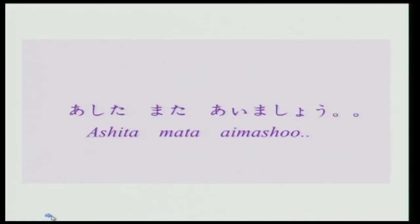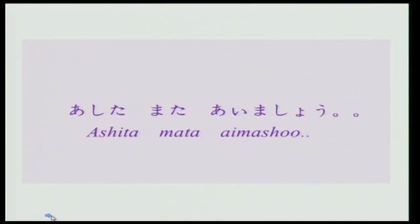I left you with this phrase, ashita mata aimashou. A simple phrase which is used very commonly in Japan, when you part from someone, or from somewhere, say probably from a class or from a meeting. If you are going to meet the person again, then you say, mata ashita aimashou. Ashita means tomorrow, mata means again, and aimashou means let's meet. So, the meaning of this phrase is let's meet again tomorrow.